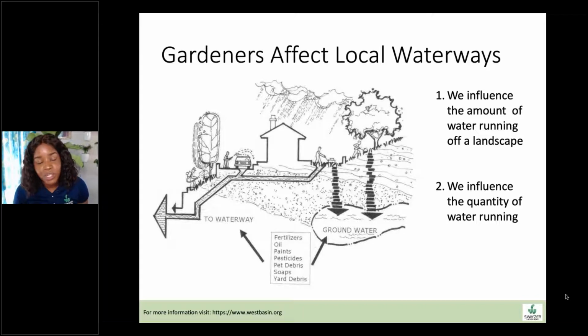We also influence the quality of the water running off a landscape. So if you think about it, all of these things that we put into the landscape, fertilizers, oils from the machines that we use, pesticides, debris, all of these things are influencing the quality of the water that will eventually run off the landscape to the waterway to reach the ocean.